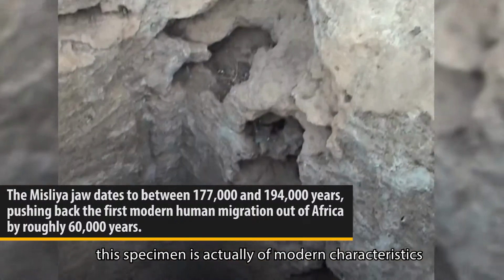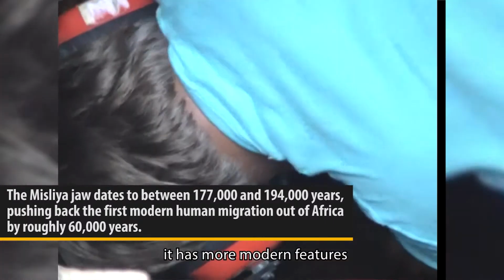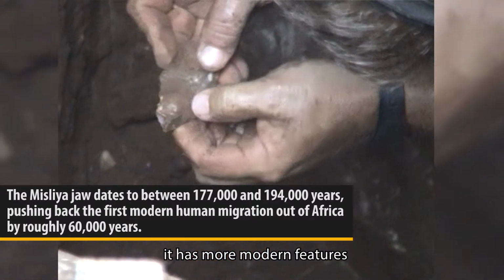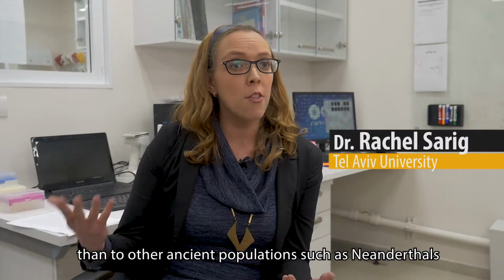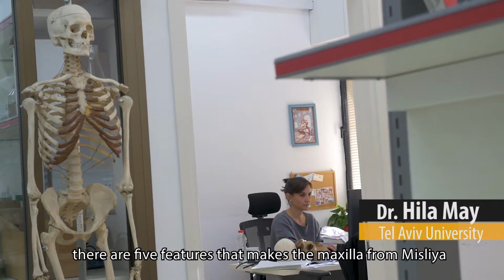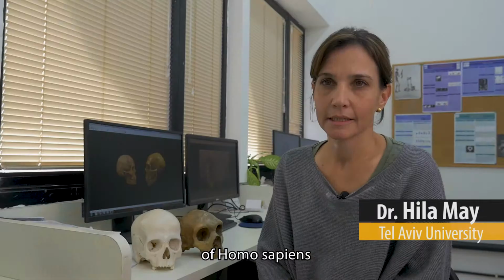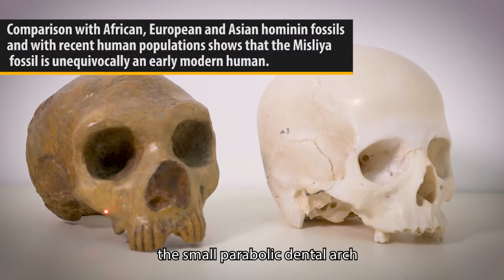This specimen actually has modern characteristics. It has more modern features which are similar to modern populations than to other ancient populations such as Neanderthals. There are 5 features that make the maxilla from Misliya Homo sapiens. The small parabolic dental arch.